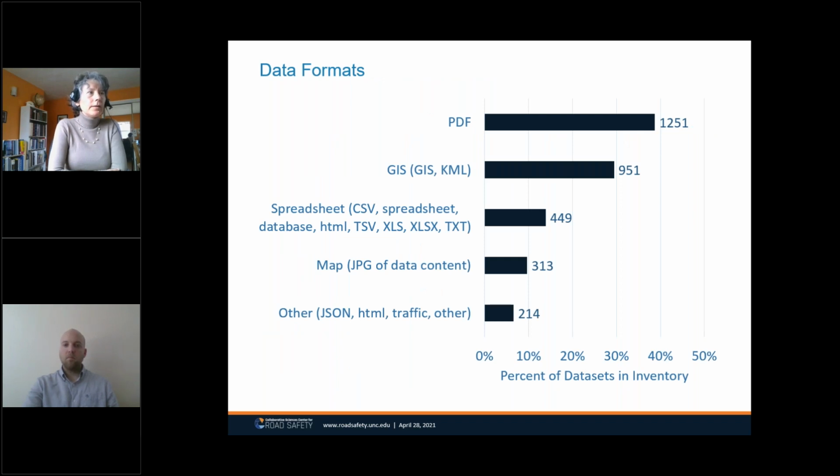Data formats, unfortunately, PDFs are still very, very common in pedestrian and bicycle data, so that's a problem because those are hard to work with. But GIS is the second highest. And then spreadsheets. So those are much easier to work with if you're going to be using those data.